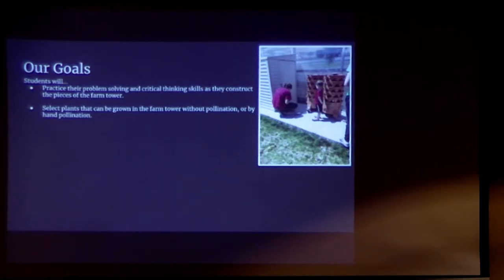And so at that point, it gave me a good opportunity to talk to my students about the importance of pollination and how we can't really pollinate because we don't have any of the bees or the pollinators in our greenhouse. So we either had to hand pollinate or find plants that didn't need to be pollinated.